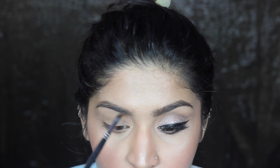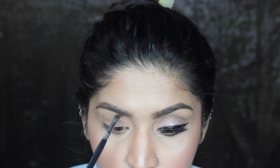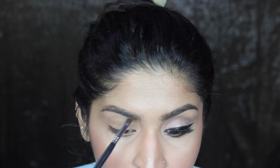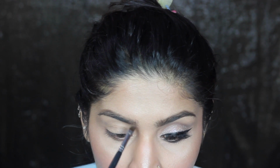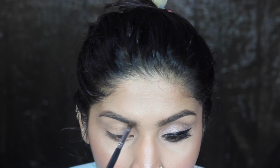So I'm very softly defining my brows. I don't want anything too crazy or too over the top filled in. So I'm just going very casually, like casual in Ted Mosby terms, casual.